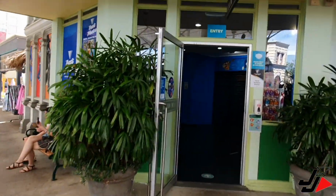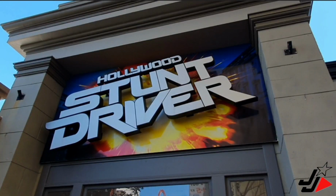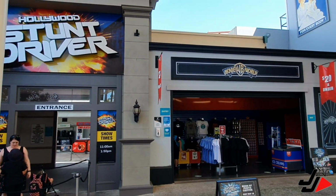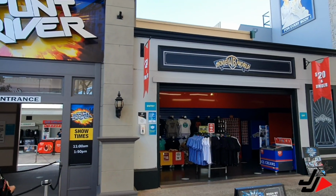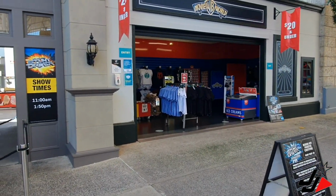So you just walk into the photo center at the top of Main Street where you can make your booking. Hey guys, so I've booked in for the 11 a.m. Hollywood Stunt Driver Stunt Show. I've booked in for the experience as well, so you get the VIP lanyard and pass to get you into the experience. So we're going about 11 to get seated in the VIP area, and we'll go check it out now. So essentially we just meet at the stunt driver entrance, which is at the top of Main Street next to the little Movie World discount store, and then a host meets you here and takes you through.